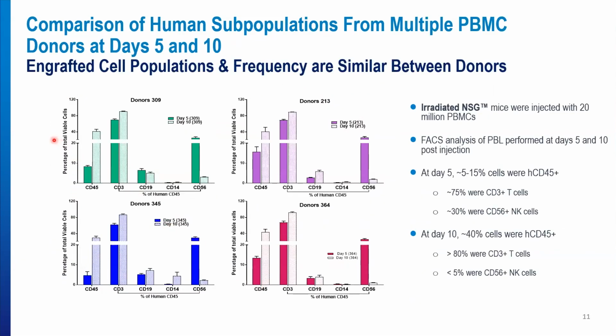So diving in a little bit deeper here, looking at a bit of a time course, this is in the context of, again, the NSG mouse, irradiated, injected with 20 million PBMCs. We're looking at dark green day 5, lighter green hatched is day 10, and we're looking at 4 different donors, 309, 213, 345, and 364. What you can see from here is that the expansion of the cell is very rapid in this context, very much jumps up in total CD45 from 5 to 10 days for all of these donors.